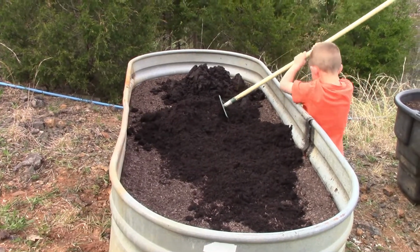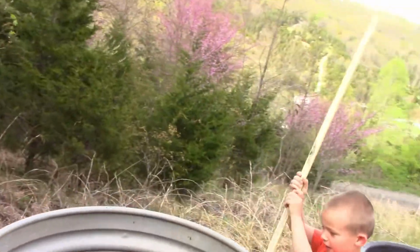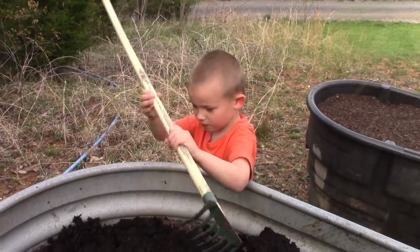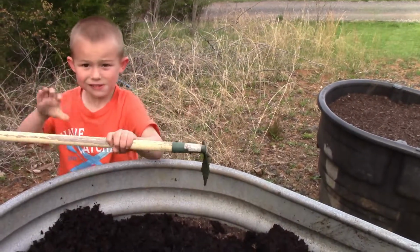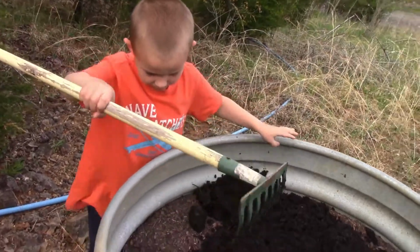Guys, I am doing wood chips. I'm burying wood chips. That's not exactly wood chips. That's garden soil. Okay. It does look like wood chips though, doesn't it? Mm-hmm.